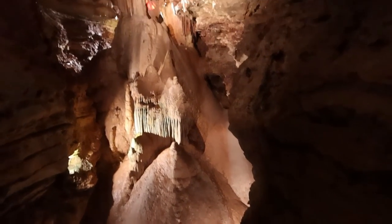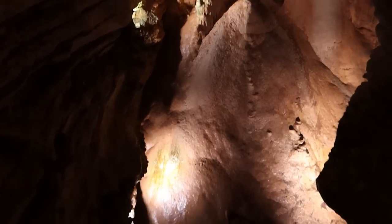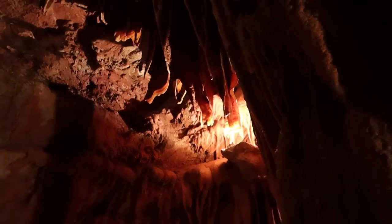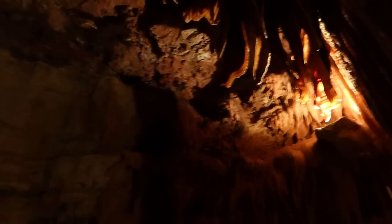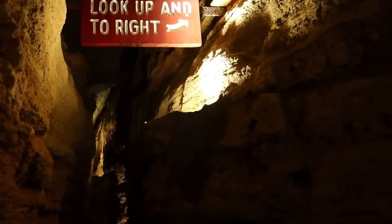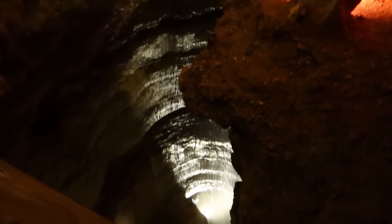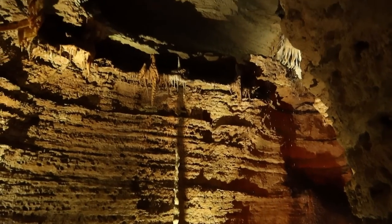Wow, it's absolutely beautiful. Look at this. Crystal Grotto. Charlotte says that looks like bacon. Looks like a bit of streaky bacon. Look up and to your right. And there you go, we just climbed up all the way from down the bottom there. Up to here. And I think we're nearly at the train ride.